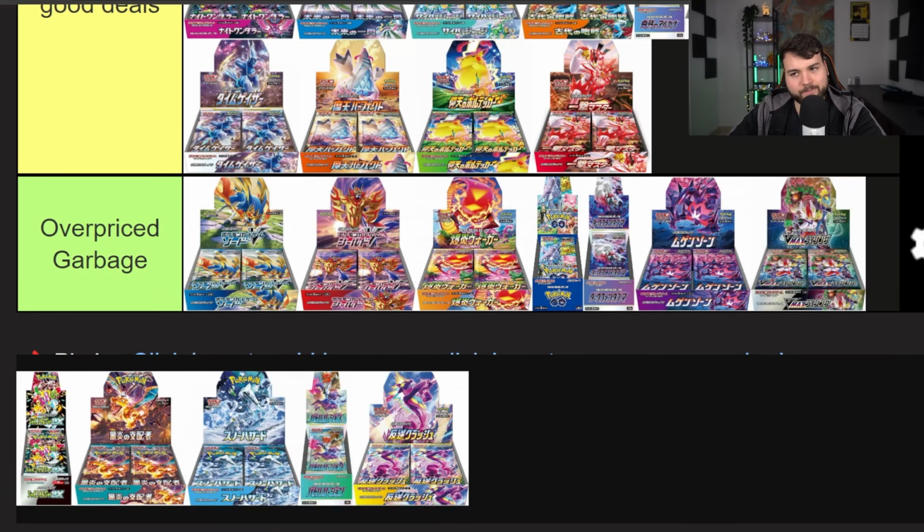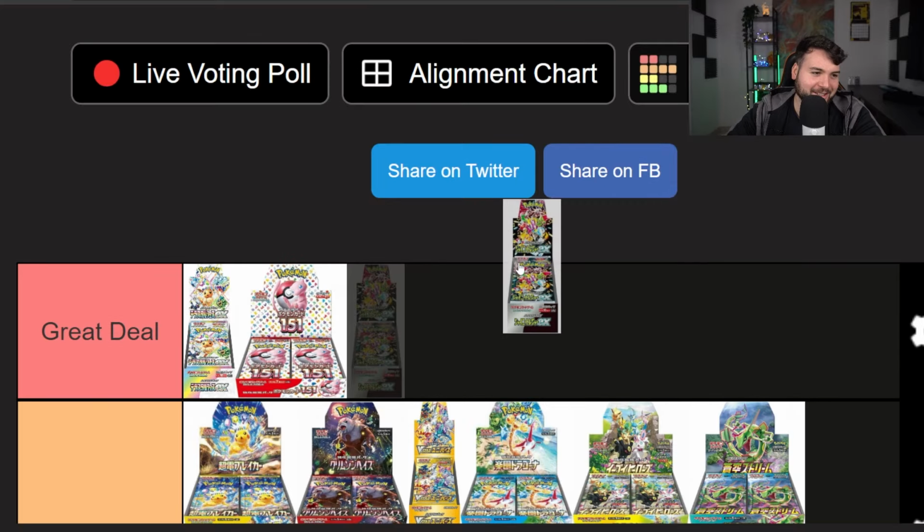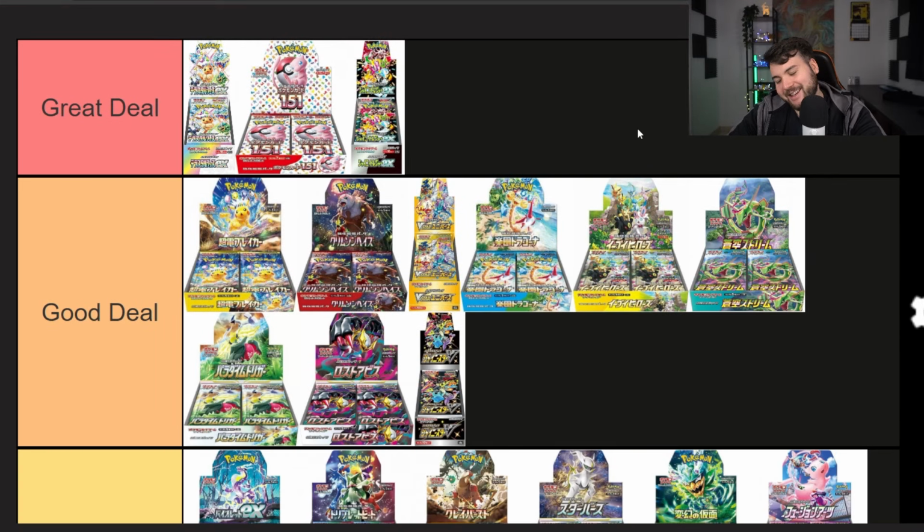Next, we've got one of the greatest deals out there, for sure. Shiny Treasure EX. This is the Paldean Fates Japanese version. And this is great because all the English cards are exploding in price. Again, people just forgot about Japanese sometimes. They obsessed over English, but then you have the Japanese version where the cards are cheaper, the booster box is cheaper, but the cards are the same. Honestly, the arts are sometimes better.